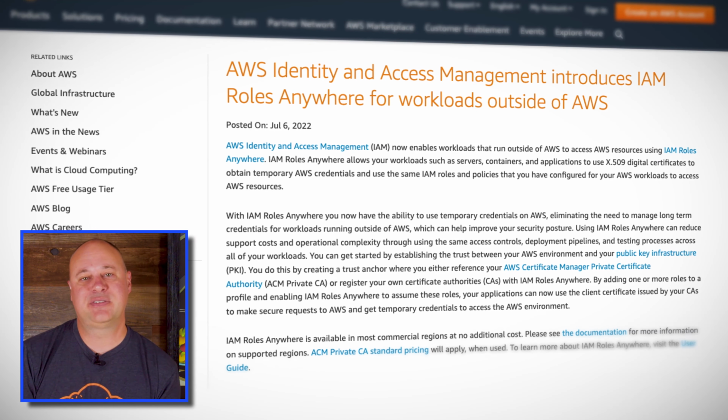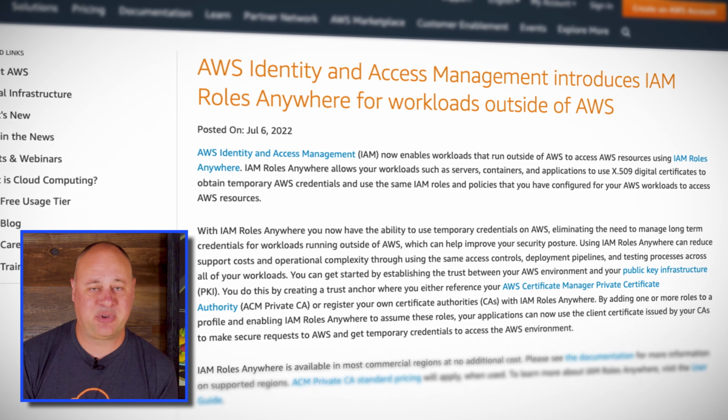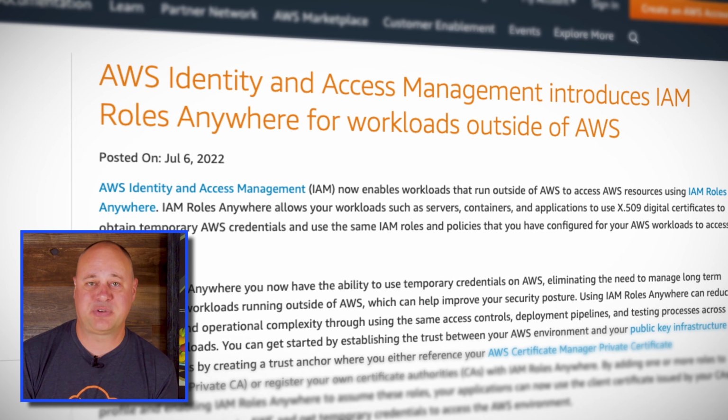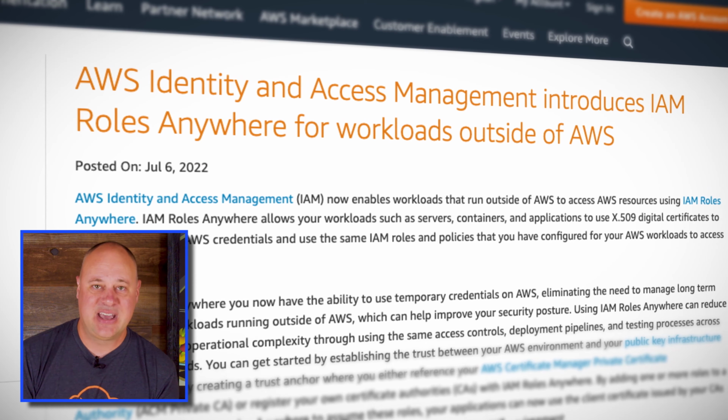AWS Roles Anywhere uses a public key infrastructure concept with X.509 certificates to enable your on-prem platforms to request temporary AWS credentials and assume a given role's abilities. You can use your own in-house certificate authority or stand up a new one on AWS via their certificate manager service. And just like any other CA, you can revoke issued certificates if you suspect they've been compromised or are no longer needed.